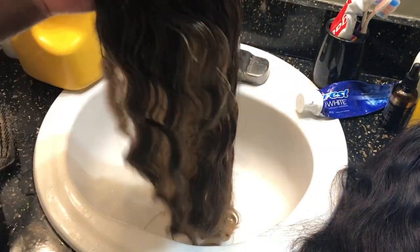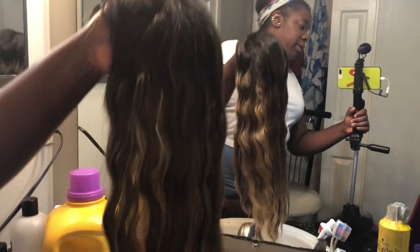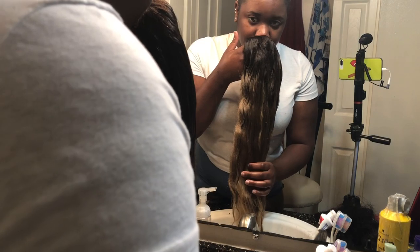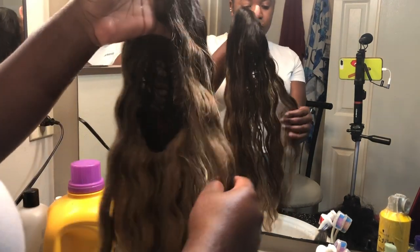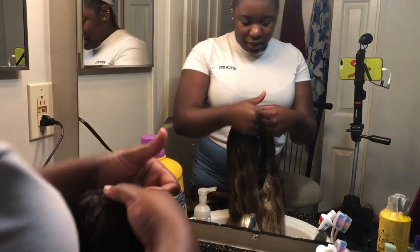It smells so good. Guys, this right here, it smells so good. I'll give it that. But my hair is knotted. What am I gonna freaking do?